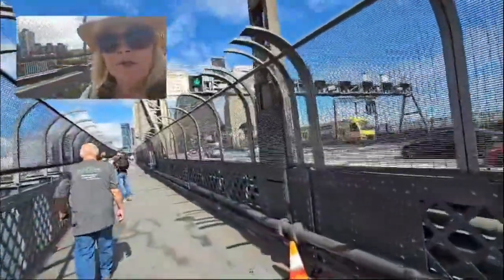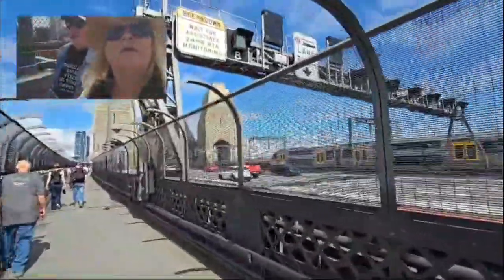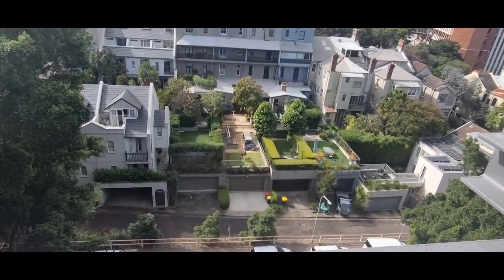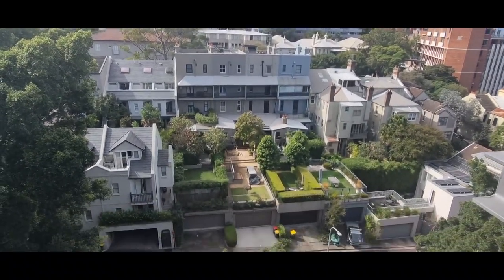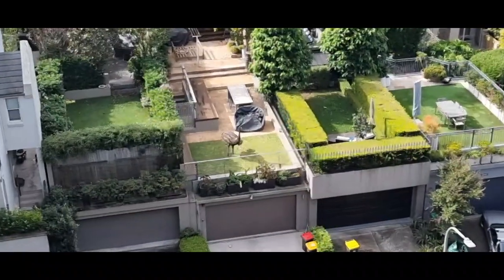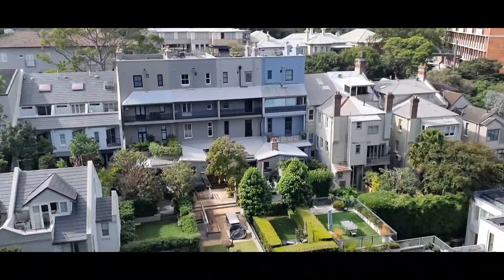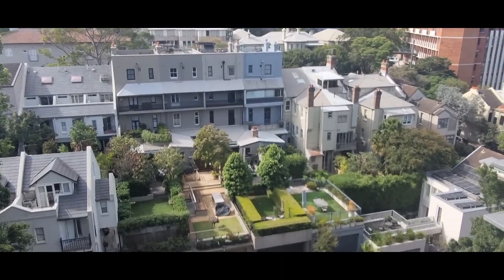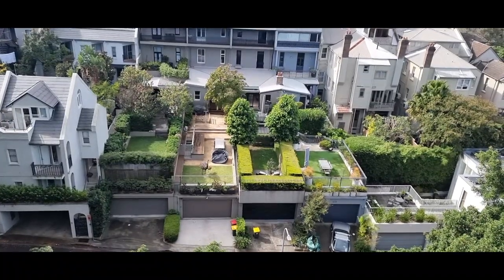So here we are on the Harbour Bridge, and we're going over the water now, Jeff. This is when I'm going to get scared. And there we are. We've got a nice set of houses there. Lovely rooftop garden. And there's an emu in the garden, if I can get it in. There it is. And if you can see, the garden is on top of the garages. So cool.